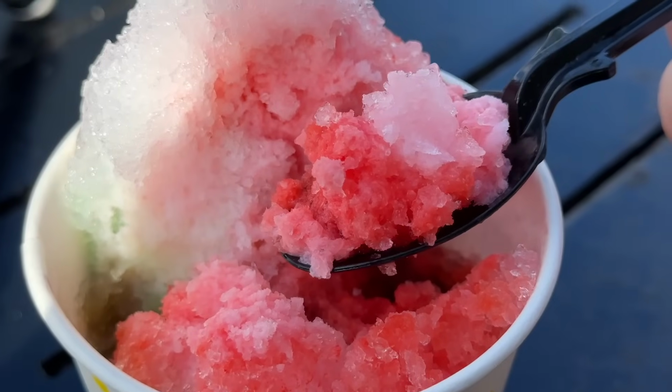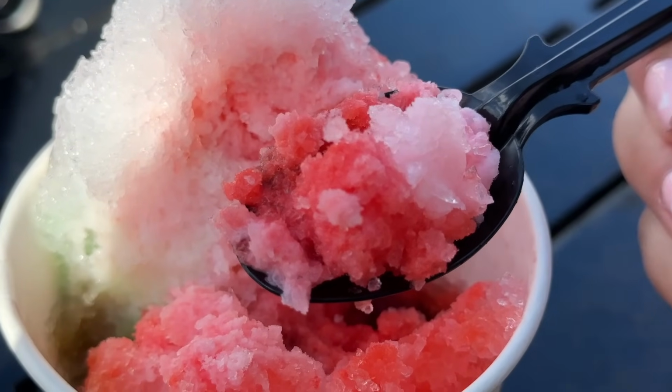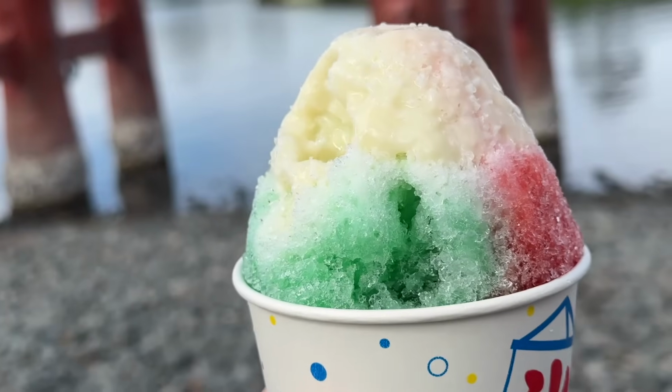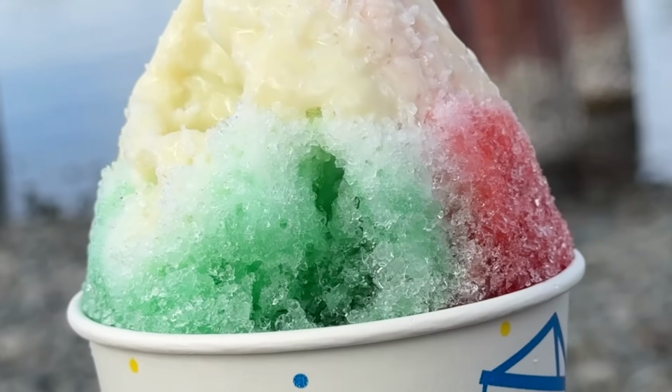Oh, nice milky and sweet strawberry flavor. The ice itself, it's a bit crunchy. I feel like usually kakigori is more flaky and fine. This reminds me of like a snow cone texture. Now for the melon. Oh, the melon flavor reminds me of like a Malona bar. Flavors are not bad. I just wish the ice was a better texture. It's a bit too crunchy for my liking.